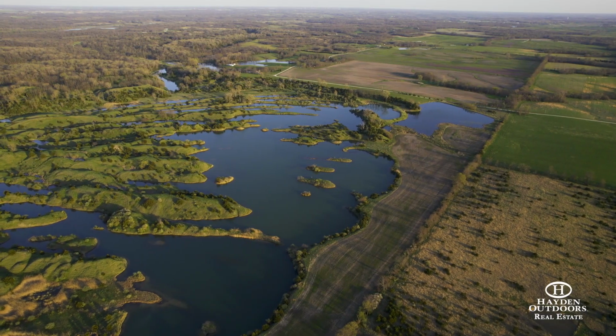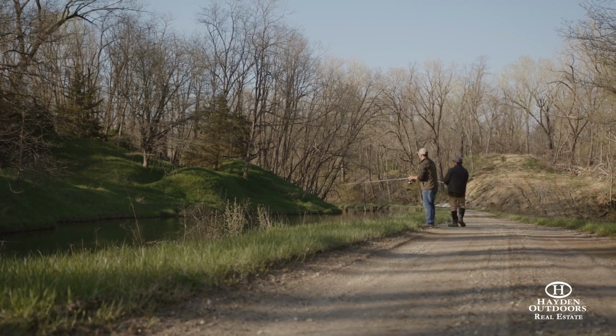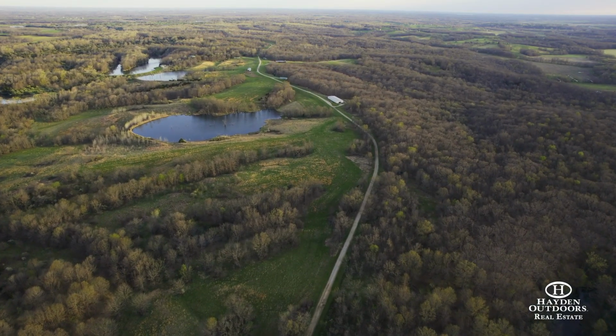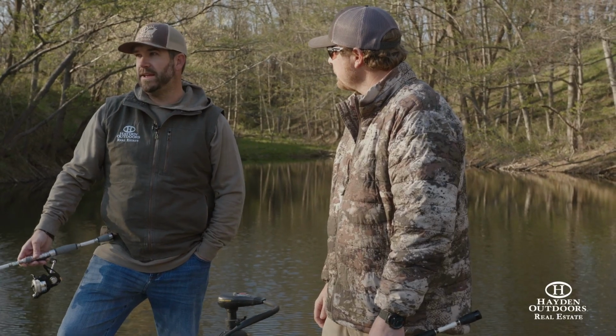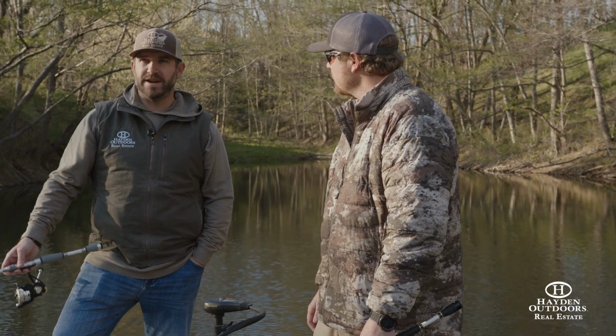And we've been on some incredible properties, but when it comes to recreational in the Midwest, I think this is the best property I've ever stepped foot on. Yeah, it's for sure got to be the best property available on the market right now. And it truly is the best place to do everything you want to do right here all in one spot.